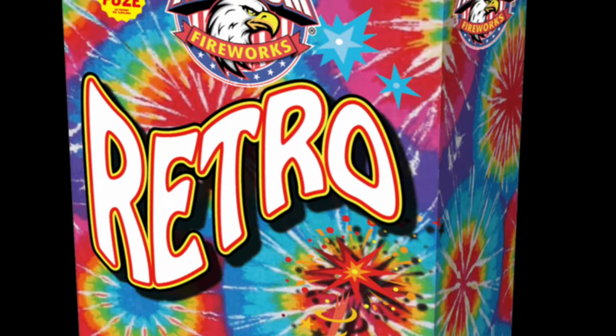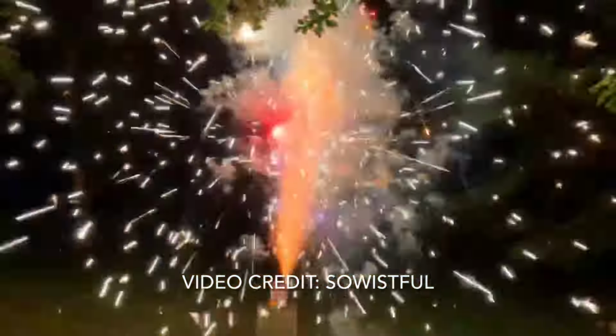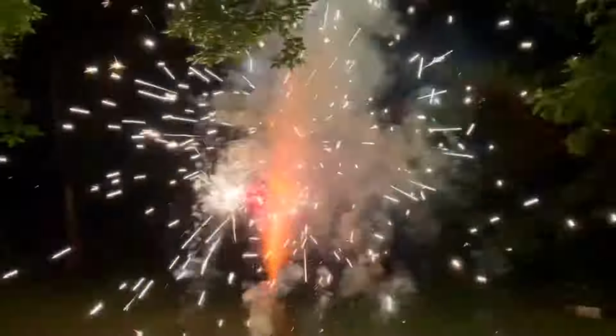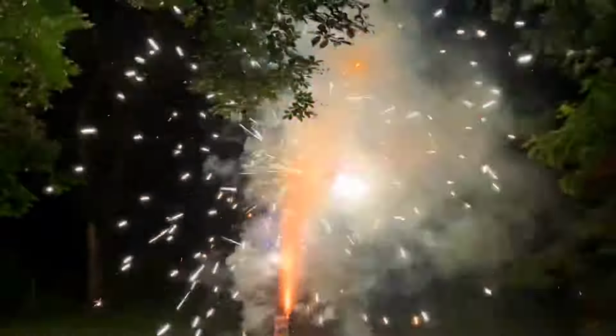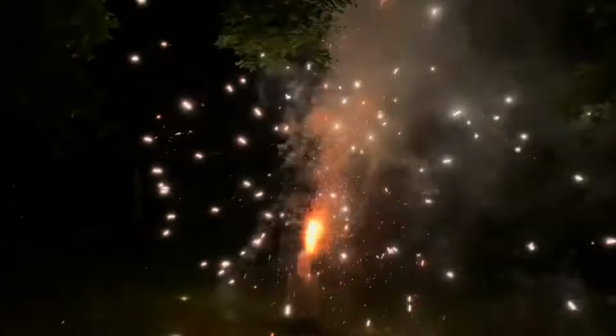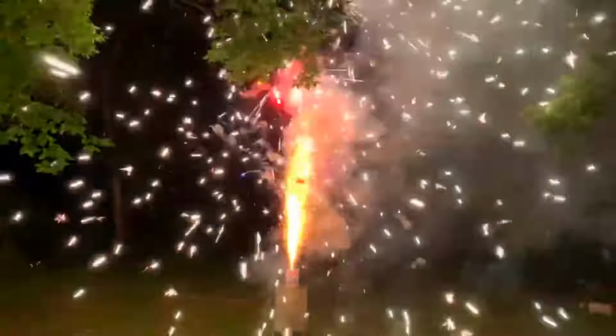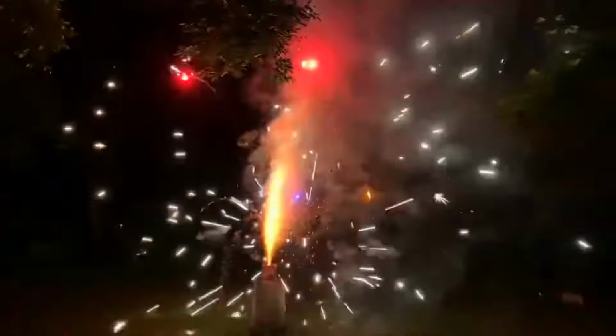At number two, we have the man, the myth, the legend, the Retro fountain, which is $32.84 this year. You might be really surprised to see it at number two instead of number one. We'll explain my reasoning in a second once we get to the next entry. But anyways, this is just one of the best fountains of all time. Super strong crackle, super good height, good color, and really loud. Just an awesome fountain.